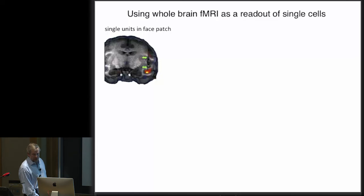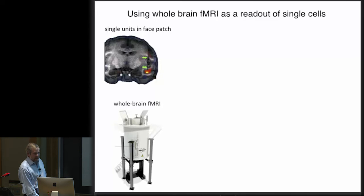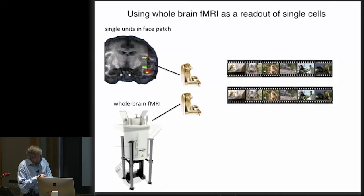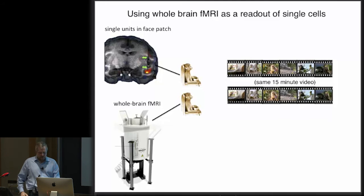You have all the single units within the face patch, and then you have the monkey also in the scanner. And in both cases, the monkey is watching the same movie. It can even be different monkeys. I'll show you data today from different monkeys. And you have a timeline associated with the movie that gives you the common currency of comparing the neural signal and the fMRI signal.